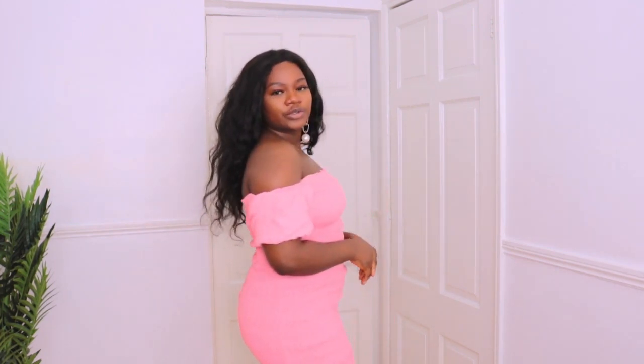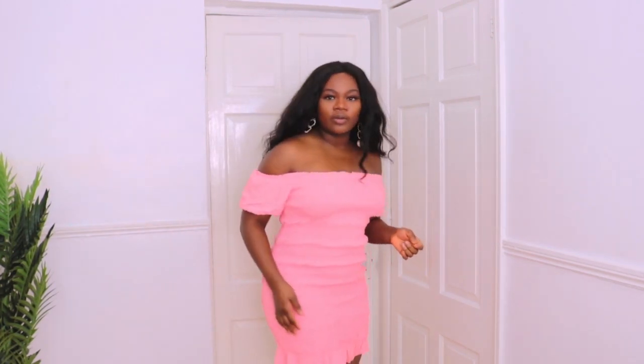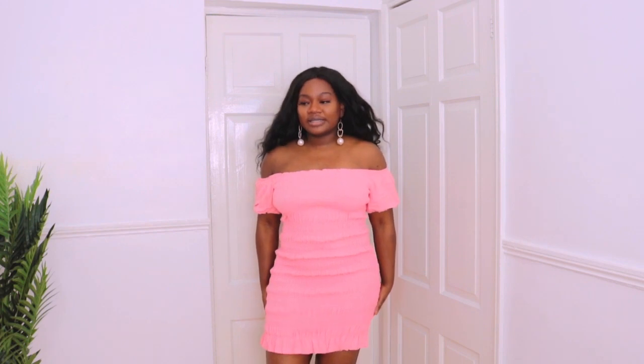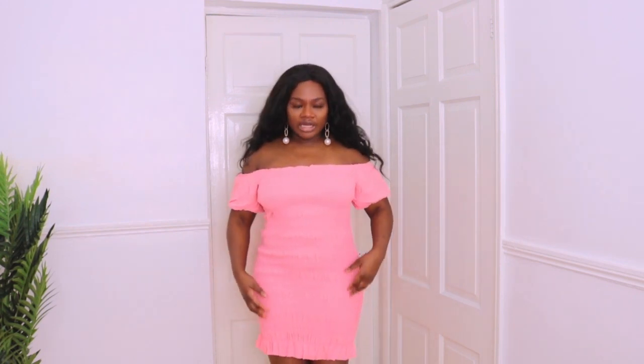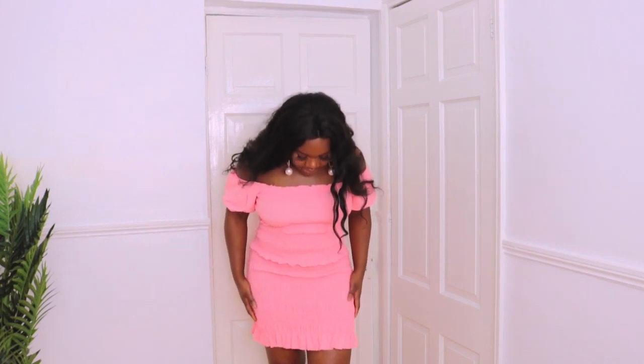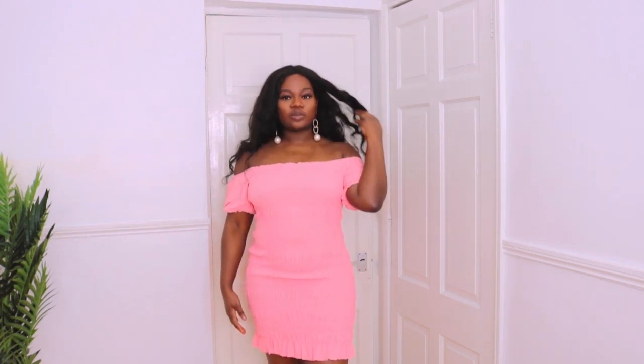So, guys, here's the last outfit. This is a dress. What do you guys think? It's just a very simple off-shoulder dress. You can wear it in spring and summer. I really like the color. I should have gotten a size smaller because there is quite a lot of stretch, but I didn't. So this is what it looks like. I really like it. I think it's pretty. I think it's just a basic dress though.